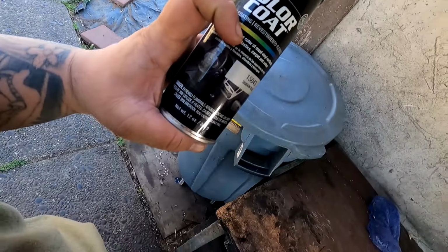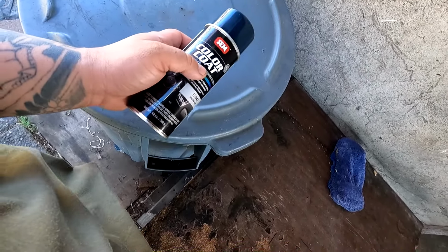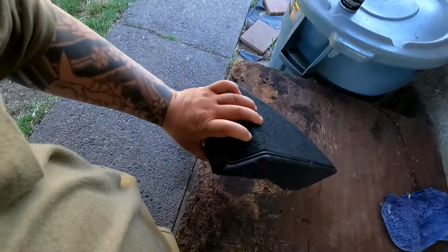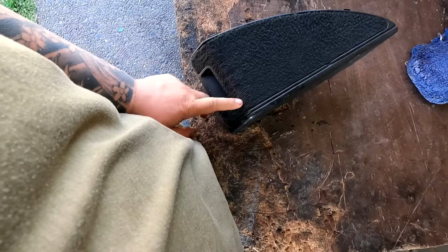I have a quarter of a can left, and that means I can just spray the compartment, the carpet, and the plastic. So what I'm going to do right now is I'm not going to really scrub this because it's plastic, but I'm just going to go ahead and use my brush on a drill to clean all the dirt and debris off of this.